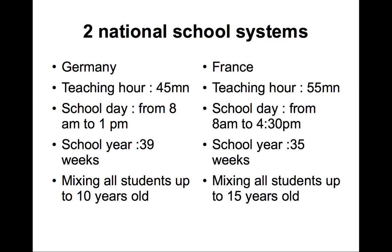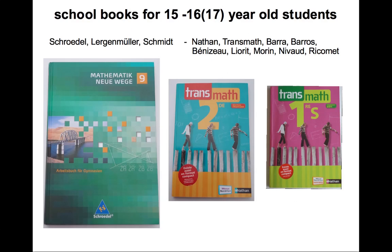And these political differences lead to different teaching methods. We based our presentation on some examples of school books. On the left-hand side, we took Mathe 9, the German book for students aged 15, and picking an example there led me to choose corresponding French books, which are for students 1 year older and even sometimes 2 years older.